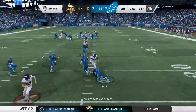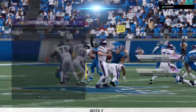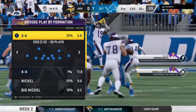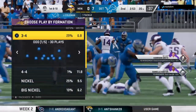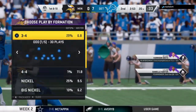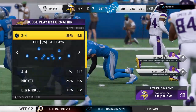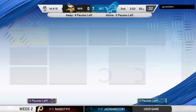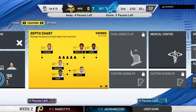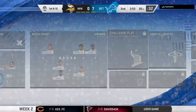Oh, a ball batted in the air, and now it's intercepted. Darius Slay with a pick. And a big turnover there as his guys will get the football back. It's almost like you can see the look of frustration on his face. 4 interceptions last week. We talked about it all week. What did he do wrong? And another here in the first half.